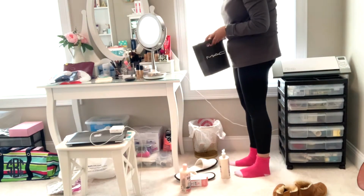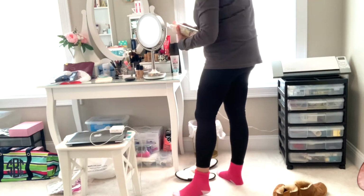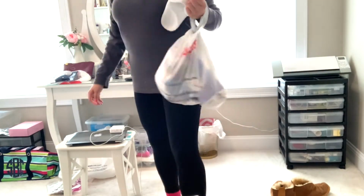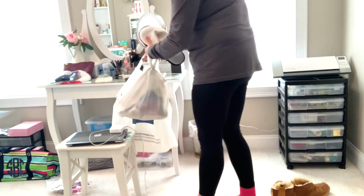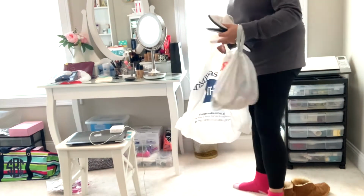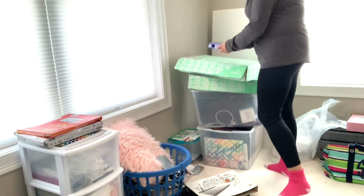Also trying to get rid of the packaging for some of my recycling for my makeup, and I'm putting some of these toiletries away. Alright, so I'm going to go ahead and get rid of this trash and move it aside so I can continue to add more to it. And I think this corner looks pretty good so far.